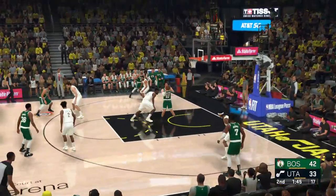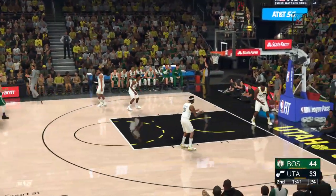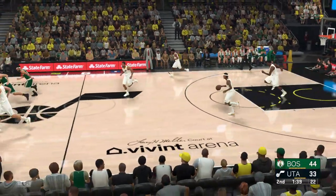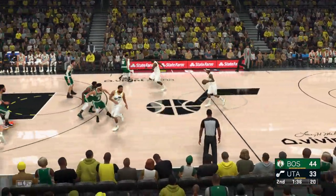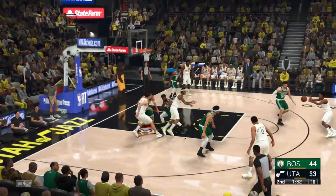To the paint. Here's Muscala. That's in, and he found his range with that one. Now 1 for 2. The number of points they've scored in the paint already here is eye-opening. Clarkson with the ball. Picked up by Brown.